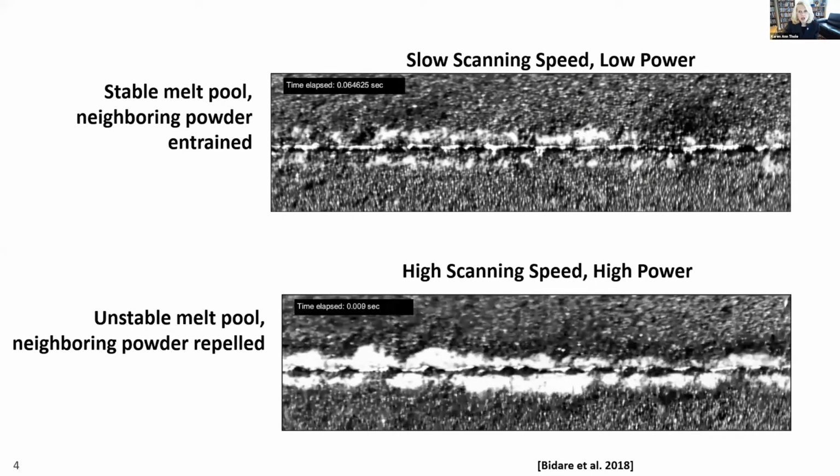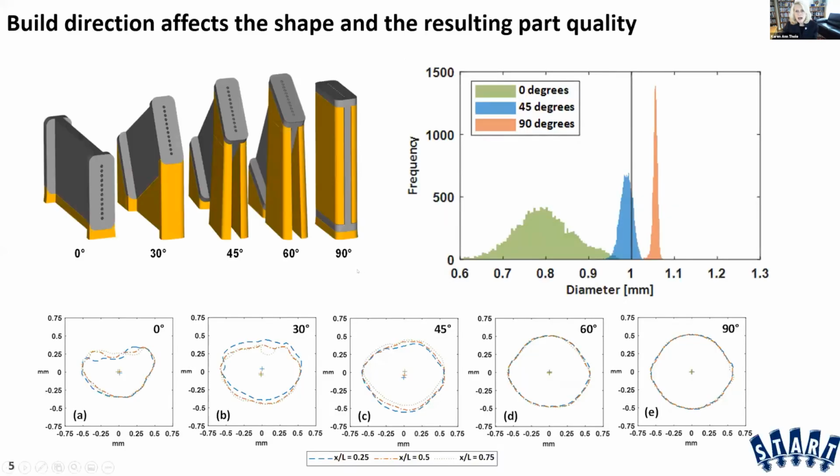As you can imagine, the surface roughness and the surface morphology using these two different strategies end up being very different. I mentioned a little bit before the build direction effects, and this is something that my group has worked on significantly. And as you might imagine, when you make a turbine blade, all the pieces and parts are going to be built at different angles.